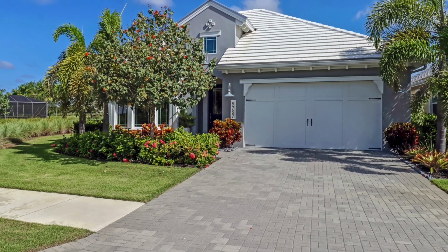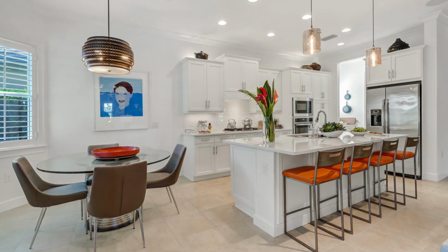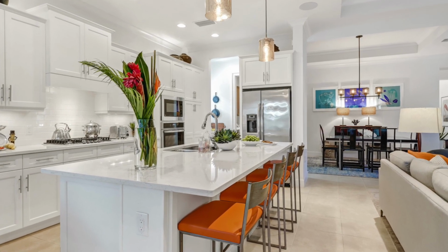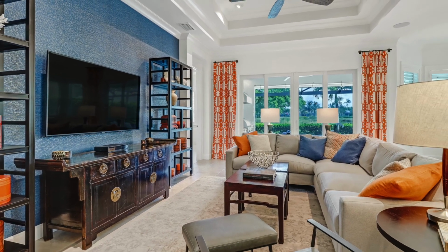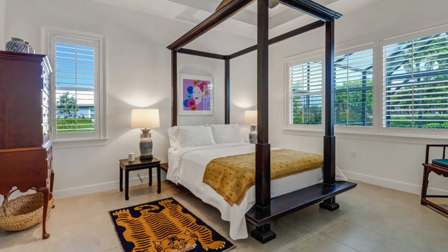Welcome to this stunning 2-bedroom plus den Gardini model in the Isles of Collier Preserve. This home is absolutely impeccable and has many upgrades, including a propane tank that allows for gas cooking, a rare find in Naples, quartz counters, upgraded appliances, hurricane impact windows, saltwater pool and spa, newly painted interior and exterior, plantation shutters, and so much more.